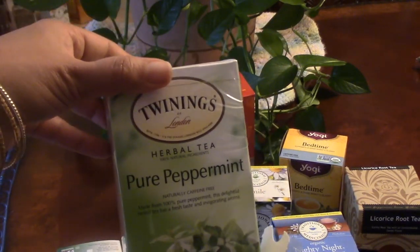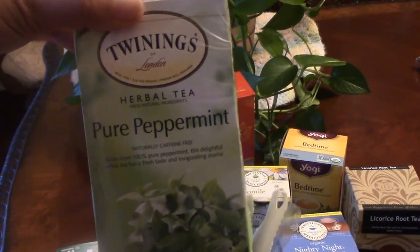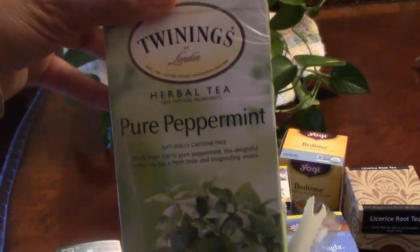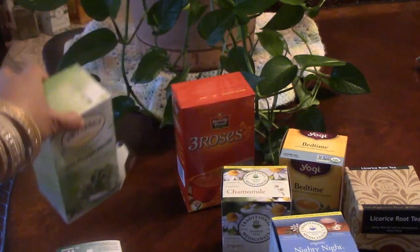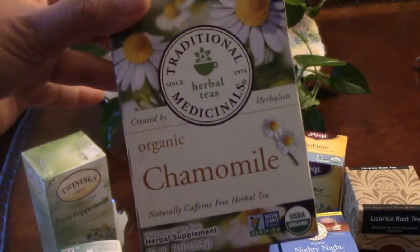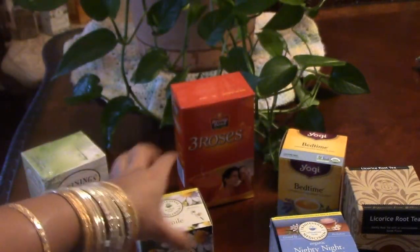And over here is the pure peppermint tea. If you have peppermint leaf at home, it's the best way to do it. But since I don't grow it at my home, I have this herbal tea from Twinings. And over here is the chamomile tea, organic chamomile, and I have a recipe for that as well.